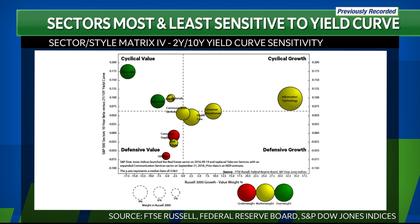Yeah, so the further to the right you go, you're a growth sector. The further to the left you are, you're a value sector. The higher up you are in the chart, the more sensitive you are to the 10-year yield curve. So if the yield curve steepens, you're going to tend to benefit. The further down you are, you want the yield curve to be flattening. And so as the yield curve steepens, the winners are these cyclical value sectors. Financials first and foremost, but also industrials, materials, energy.